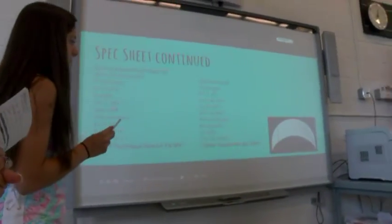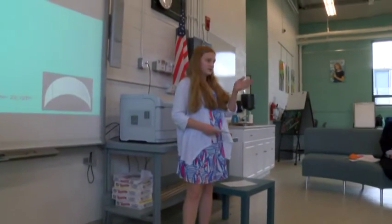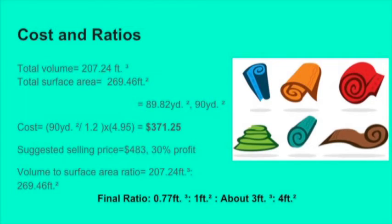And that's just the math for the extra piece, which is used because of the slant of the pyramid and the straightness of the cylinder. The total volume of our tent is 207.24 feet cubed, and the total surface area is 269.46 feet squared, which converts to 90 yards. We converted to yards to accommodate for the units of fabric we sold in.